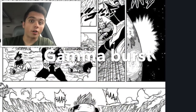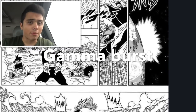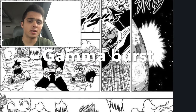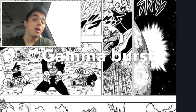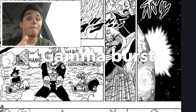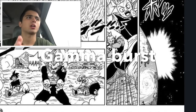So, which one's stronger, the Final Flash or the Gamma Burst Flash? Now, I would assume the Gamma Burst Flash is the stronger of the two. Why? Because why wouldn't Vegeta just use the Final Flash in this instance instead of using the Gamma Burst Flash if they were both the same strength, right? And also, it blew 2 fusion Zamasus, which are quite a bit stronger than Vegeta, into multiple pieces. So I'm absolutely going to say that the Gamma Burst Flash is stronger.